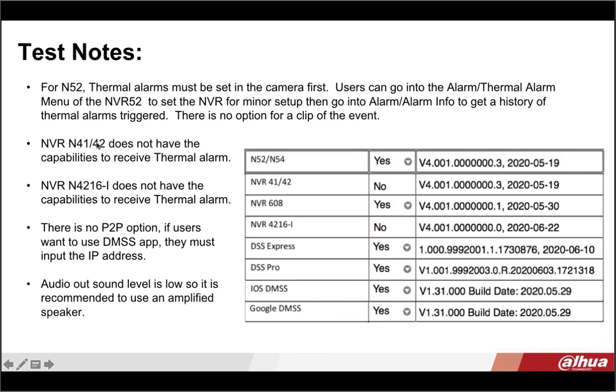If you're using it with the 41 or 42, it does not have capabilities to receive a thermal alarm. If you're using these with the 4216i, it does not have the capability to receive a thermal alarm as well. I already mentioned the P2P, and the audio out sound level is somewhat low. So if you are going to be using the audio out, it is recommended to use an amplified speaker. And then over here is just the versions that we're on for all of the different recorders, or DSS Express, DSS Pro, DMSS.